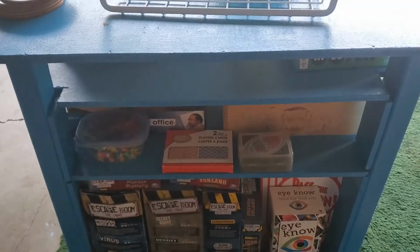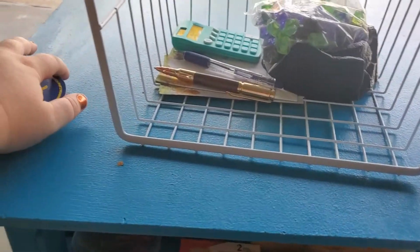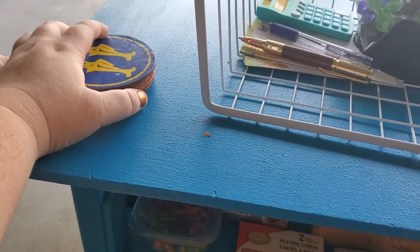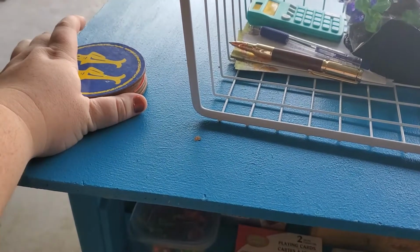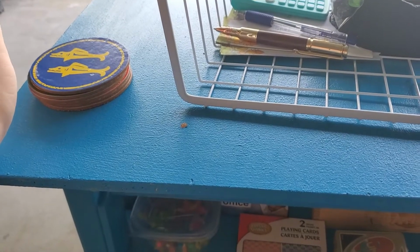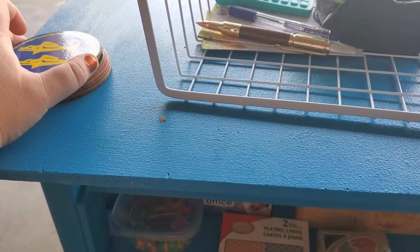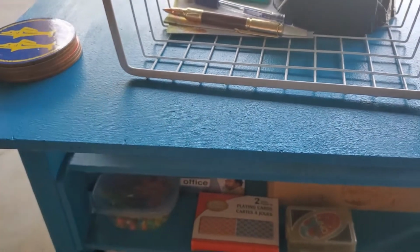Alright, so over on this side, once again, it's the side that also has the basket hanging. I have some coasters. I got these from the Nick Box a while ago. And I don't know if any of you guys remember, but these are all the teams from Legends of the Hidden Temple, which was my favorite live action game ever. I still love it. I watch reruns on YouTube and stuff, so I figured since it was from a game show that it would be perfect. They were the perfect coasters to go along with my game table.